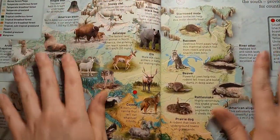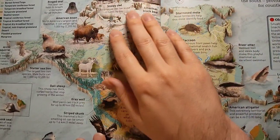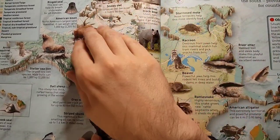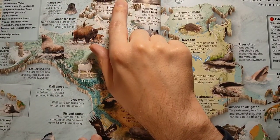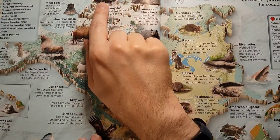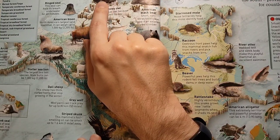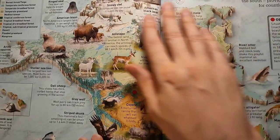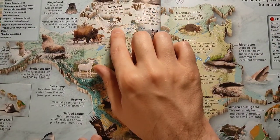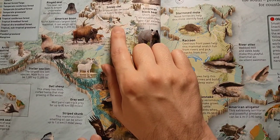Okay, let's take a little look at the wildlife. So, way up north here in Canada, we've got the musk ox. Apparently getting its name from the strong odour, the musk, that it emits during rutting season. Nice. The snowy owl. An unusual owl because it actually hunts by day.